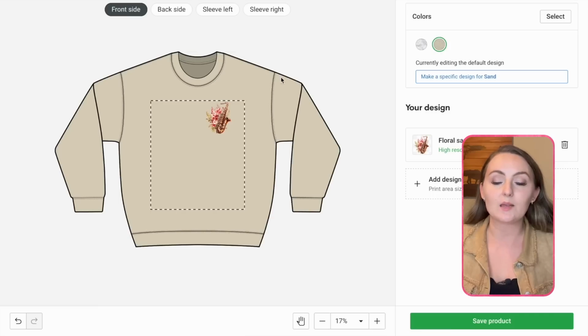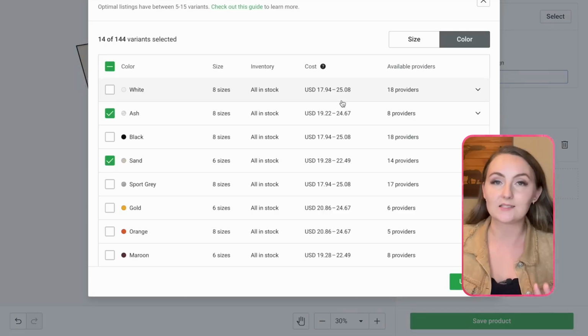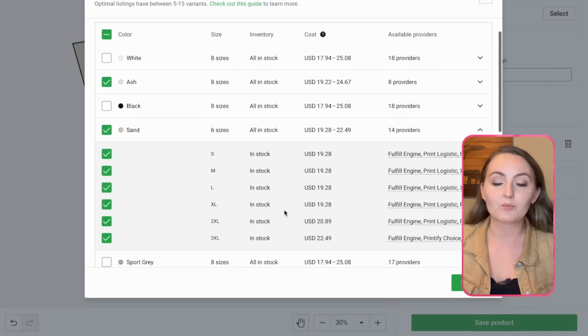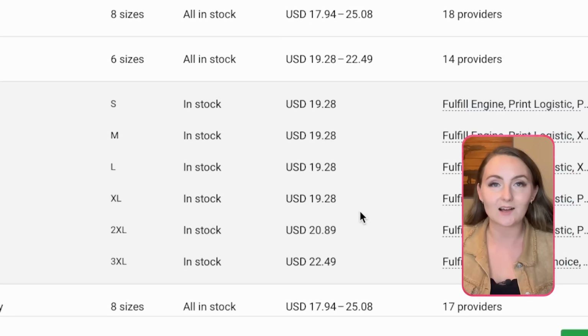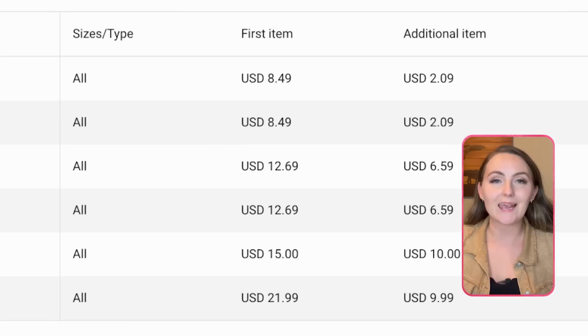So this product right here has a print on the front and a print on one of the sleeves. And for the same comparison, the sand color Gildan 18,000 in size extra large, the printed sweatshirt costs $19.28. To ship a sweatshirt from SwiftPOD, that costs $8.49. And that gives us a total cost to print this sweatshirt and ship it to your customer of $27.77.